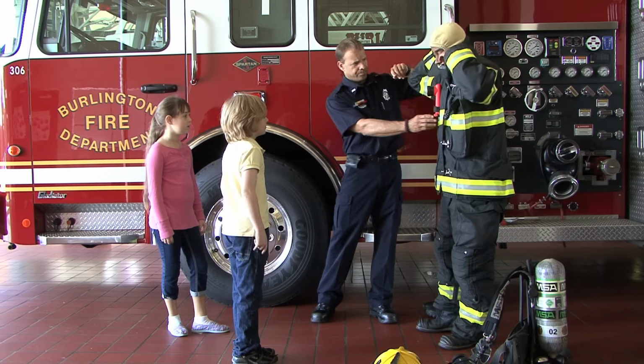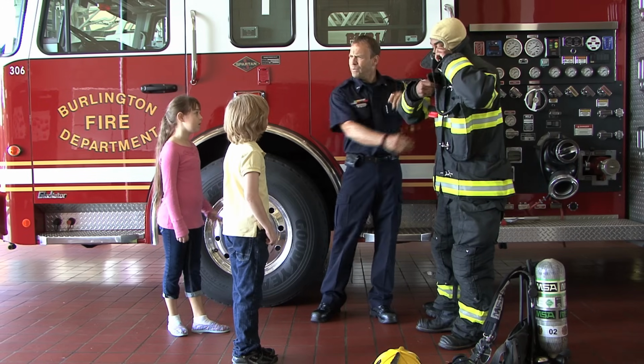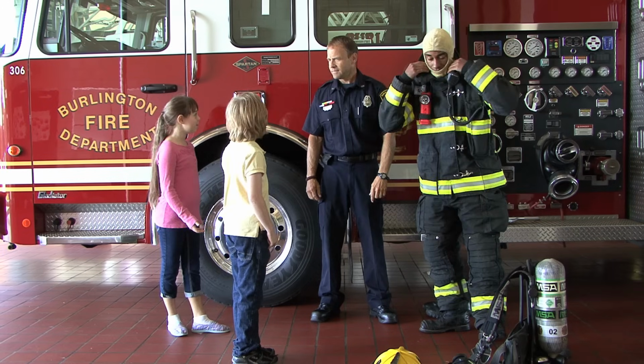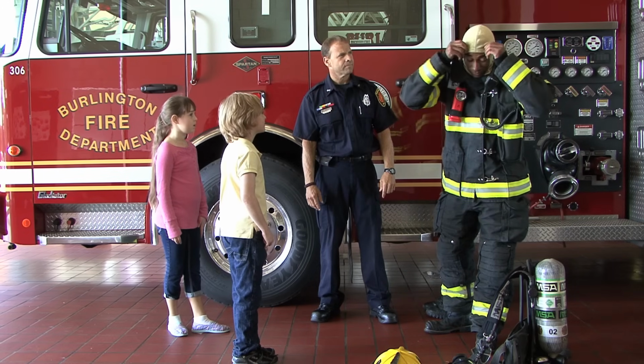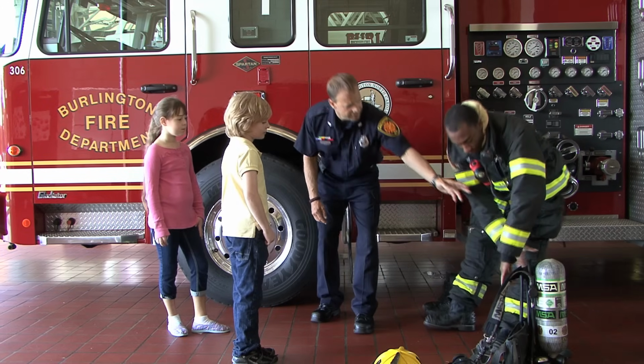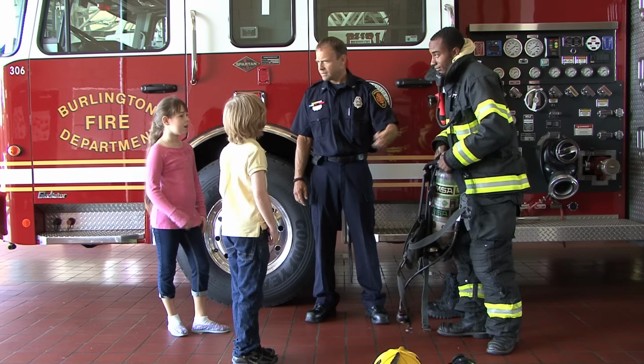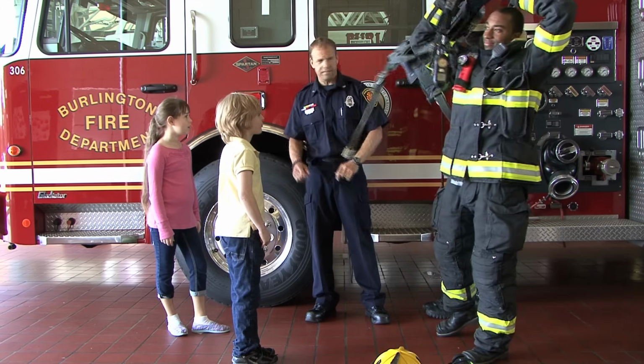What's this? That's his flashlight. Why do we need a flashlight in a fire? If it's dark, then he could use it. That's right. How about this? What is this? That's his radio. Why do we need radios? So that he can contact. We can talk to each other, right?